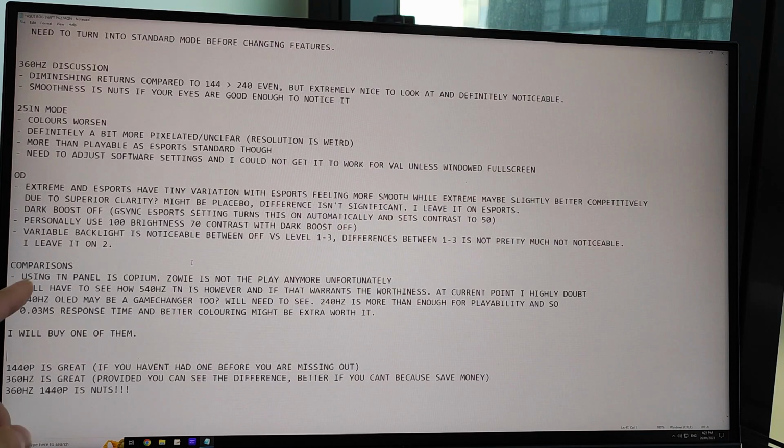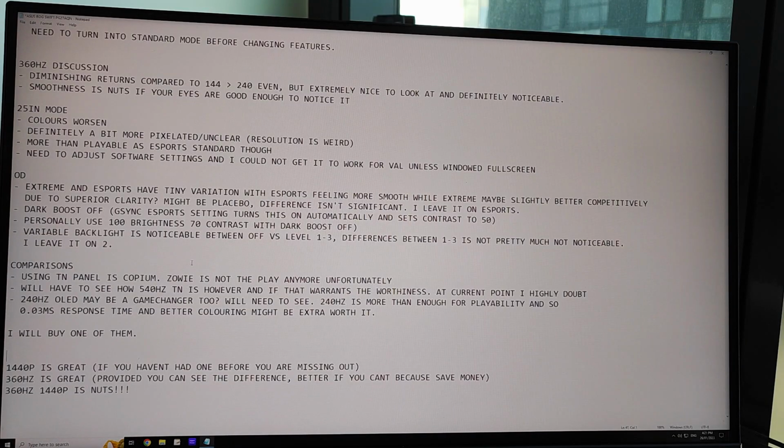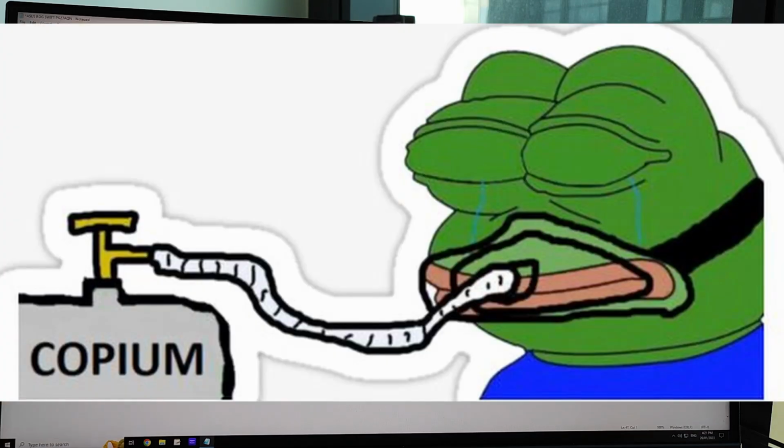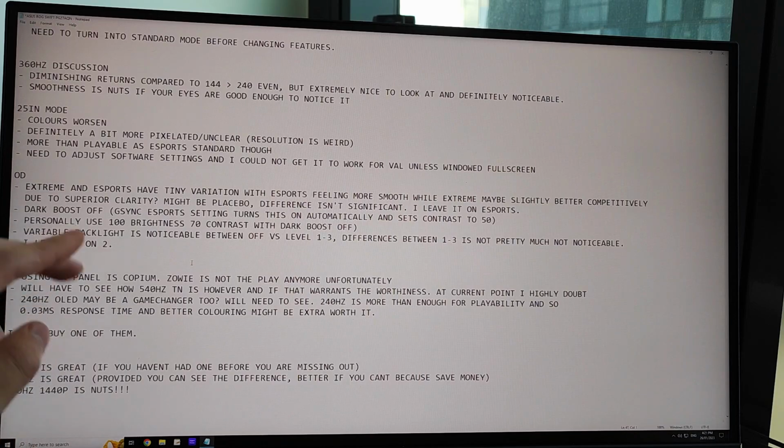For the quick comparisons, using a TN panel is copium. Using a TN panel is copium. And if you guys are listening, using a TN panel is copium. Stop using TN panels, right? If you're still using TN panels, you are inhaling an insane amount of copium.